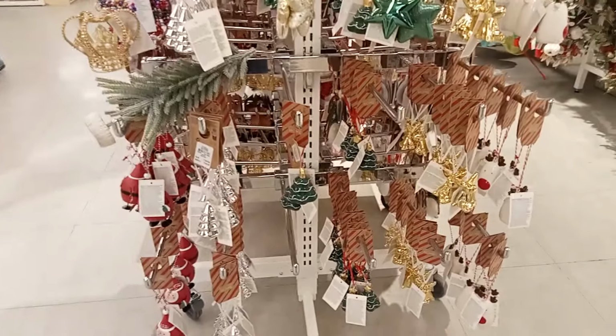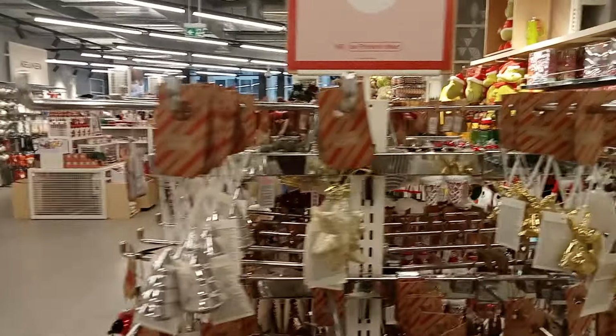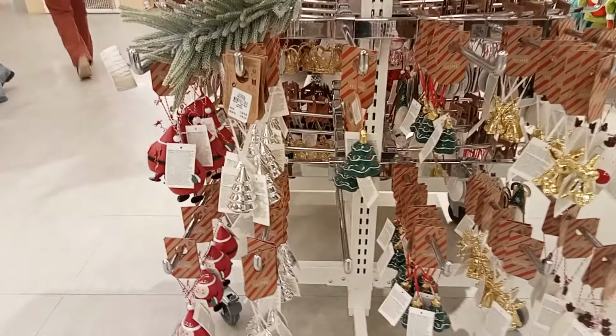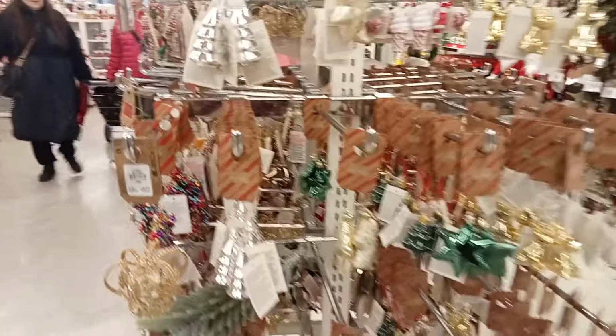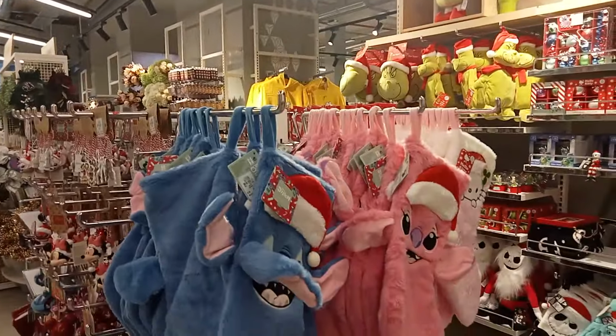All these are more. This is even €1. Oh, summer, €1, €2.50. Oh, that is nice. The price is amazing. That is nice. And this €2. Oh, this is beautiful. I want to see this crown again. This €2.50 is beautiful.